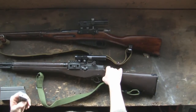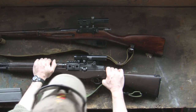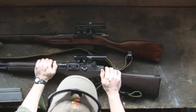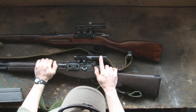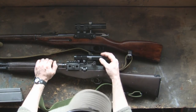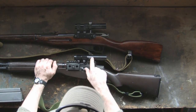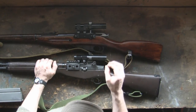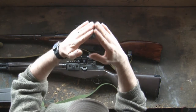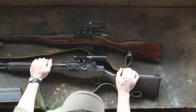Now, observations. Clarity of optics between these two scopes are very, very similar. In fact, I would go so far as to say that they're pretty much the same quality of image. They are not a great image. I'm seeing a little bit of silhouetting of the reticle in this scope, whereas in this one I do not see silhouetting. And what I mean by that is it looks like there's another image of the aiming point, kind of like a shadow of the image when you're looking through the optical sight here. I do not have that problem with this scope.